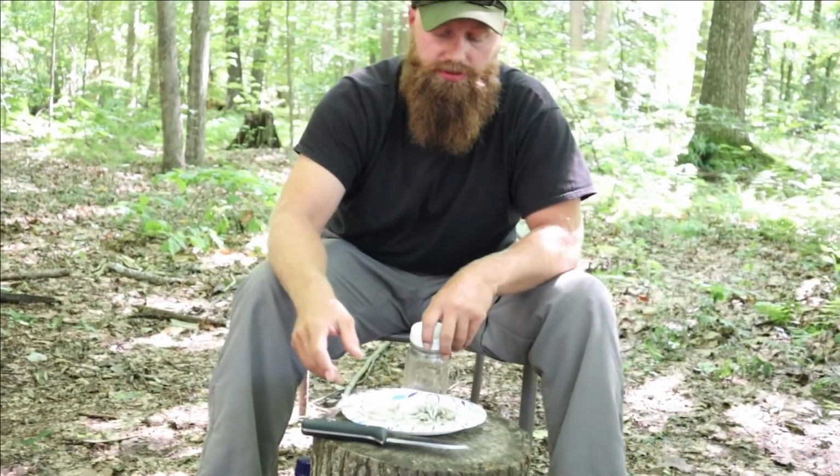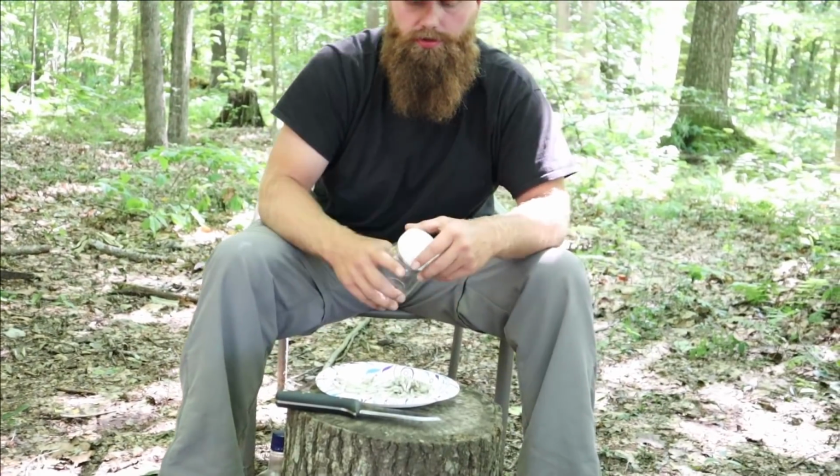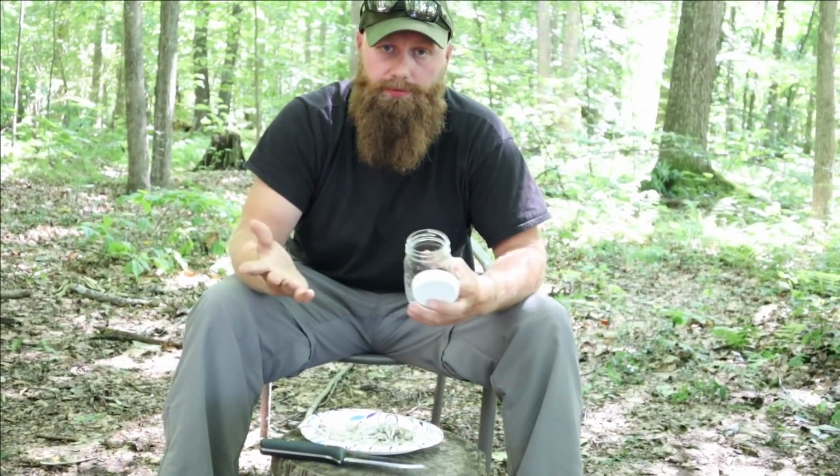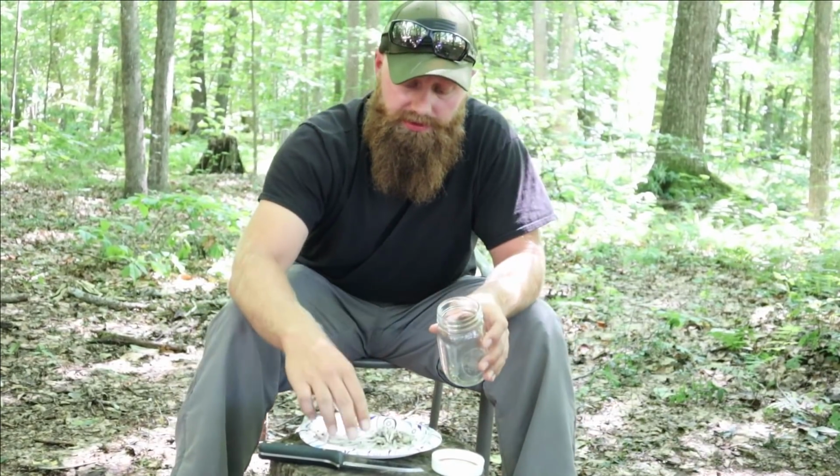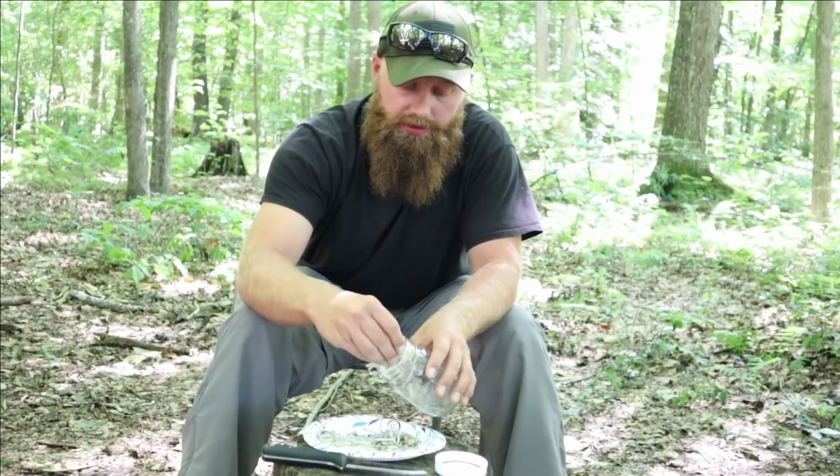So this is another good reason why, when you guys go on your hiking trips, your trekking, make sure you bring something. Bring your haversack, bring your Ziplocs, a container, something that you could put some of these things that you come across in a storage container.